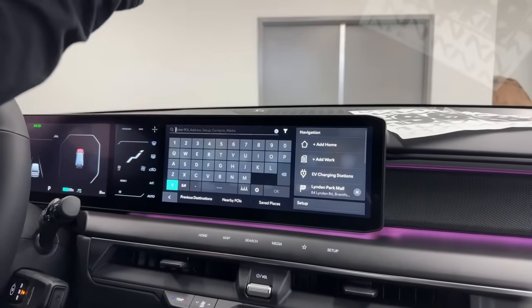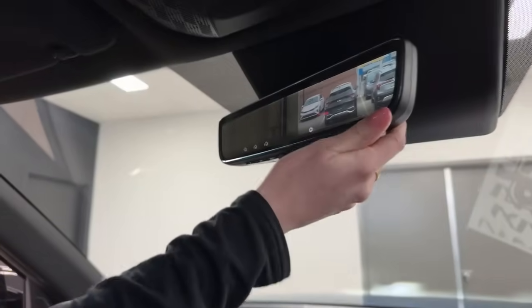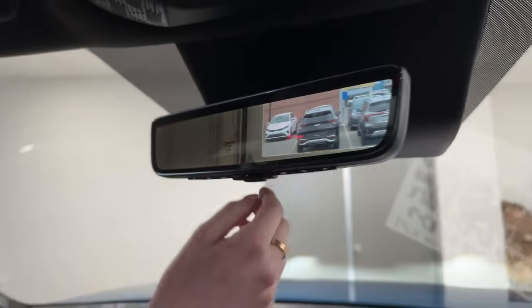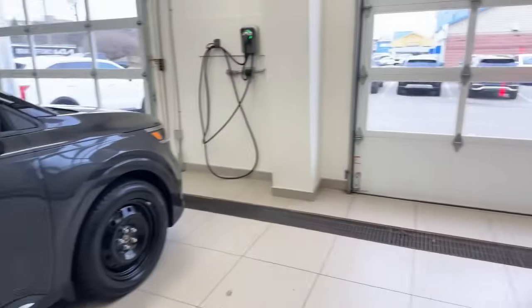Going off of the quick touch camera that Gabby mentioned at the back, we do have a rear view camera, which you can see on your mirror. And I've actually used this feature in the Telluride when I had balloons in my vehicle and I could not see out the back. I used the camera. Or in another perspective, if you're constantly hauling loads of people, you can see over their heads.